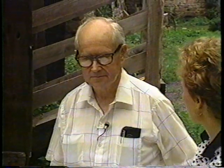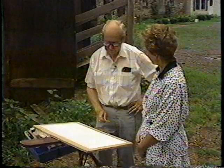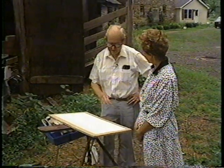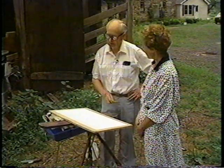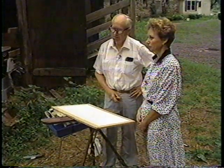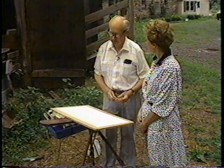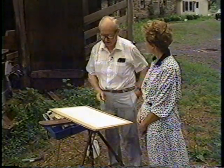Ranulph, I notice that you stand while you paint. How long do you usually stay at a site to paint it? Yeah, I always stand up to work. First of all, a lot of people sit down, but you'll notice if you sit down, you lose a great deal of your visual image because of the compressed perspective. And I have more freedom standing up.